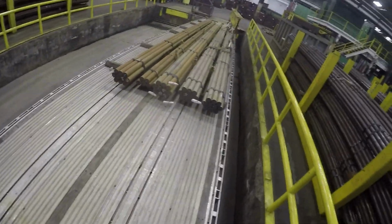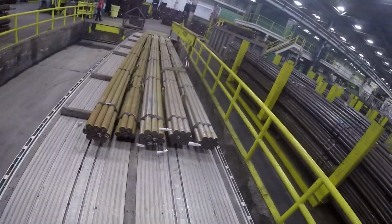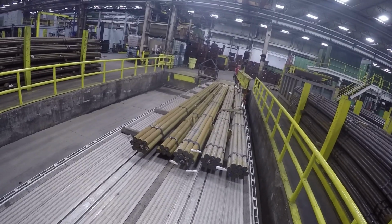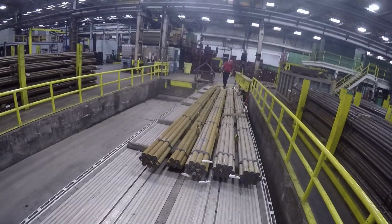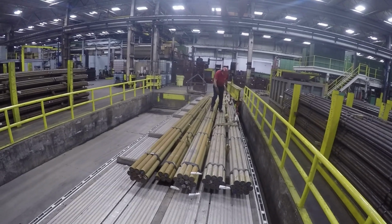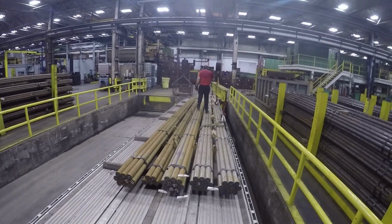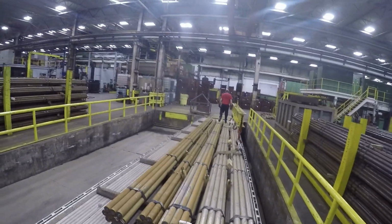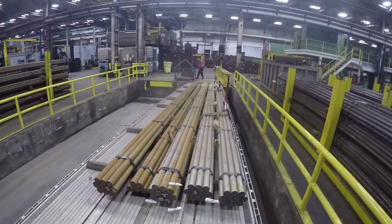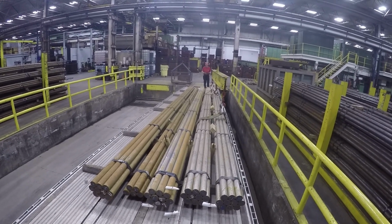So this time he wanted to get two bundles together. All right, let's see what happens. Well, he's putting some more blocks on there. I guess that keeps them at the right space. Huh? I don't know. Maybe he uses them down at the other end when he's unloading. All right, let's see what happens here. All right, up we go.